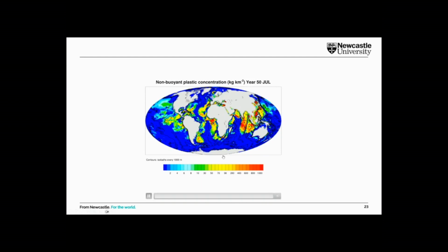And as you carry on, well, we won't go through in the so-called computer real time. We'll get to the end. And you can see here, this is the distribution then of the non-buoyant plastic in the ocean after probably about 30 years of simulation. Lots of things that aren't in this, including the biofouling and tides, but again, it gives us a handle on the sorts of behaviours that we might expect to see of plastics in the real world.